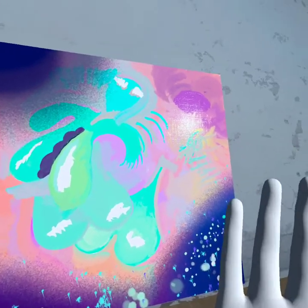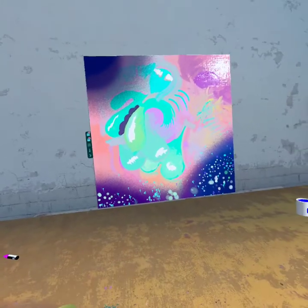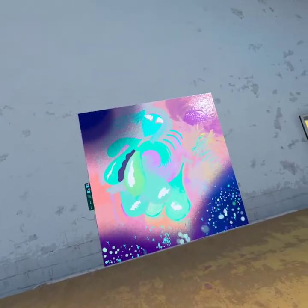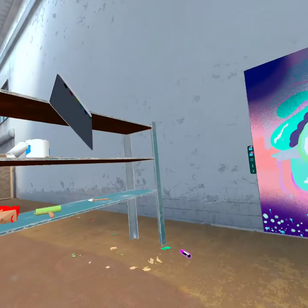And just to explain a little bit, when I'm painting, I don't really have a vision in my head. I'm very much an exploratory, let's see where this goes, jazzy type painter.